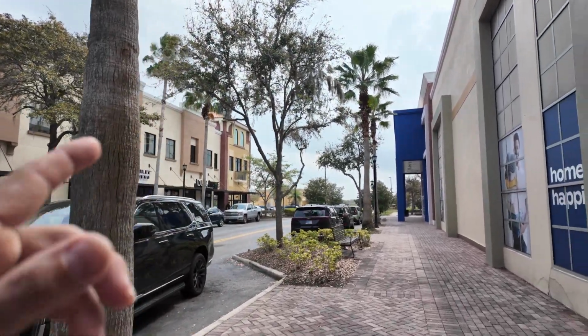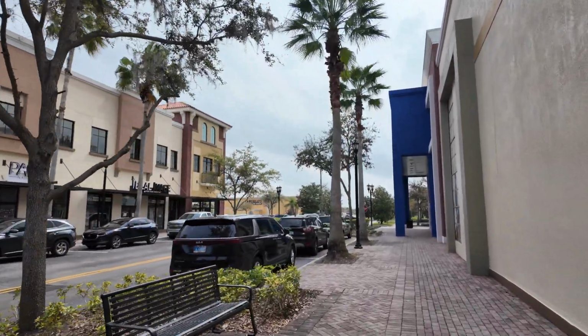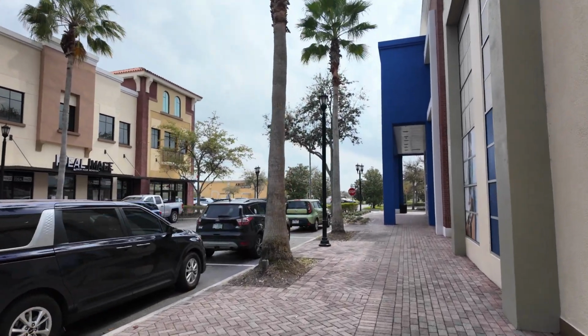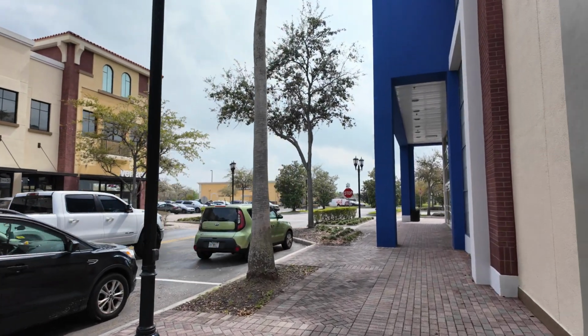But the reason I'm coming over here is to show you Abuelo's. That is a very cool Mexican restaurant. On the inside, it's enclosed, but it feels like you're outdoors with how their ceiling is and the lighting. Got a little fountain in there, pretty cool. Come down, you need to check out Abuelo's.